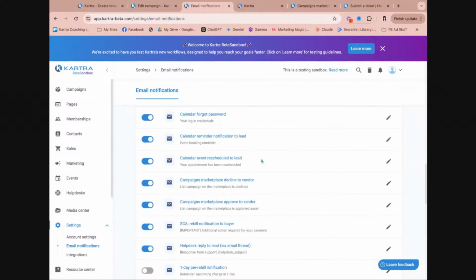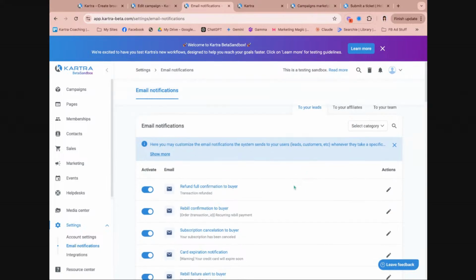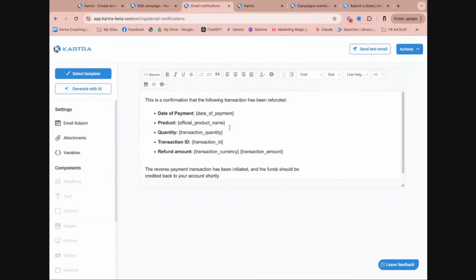But you are going to want to go through all of the email notifications in your to your leads tab. These are the notifications that go out when these actions happen by default. So for example, this one at the top here, refund full confirmation to buyer. So that's for a full refund. And this is the email that will go out to your lead when you process a full refund, okay?